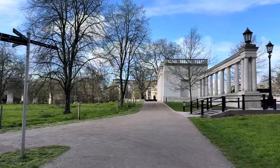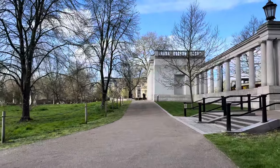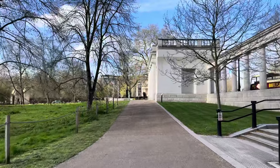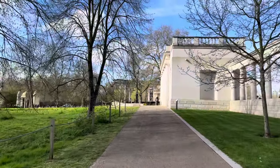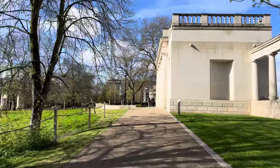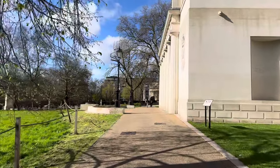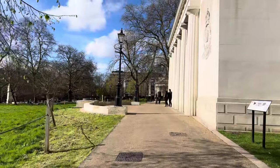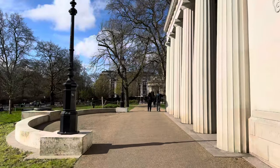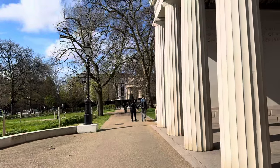Today is April 1st, and it's an exciting day here in central London as we are hoping to see the King's Lifeguards in their spring and summer attire. Right now we're just on the edge of Green Park, walking towards Constitution Hill and Wellington Arch, because we're expecting to see the lifeguards ride through.